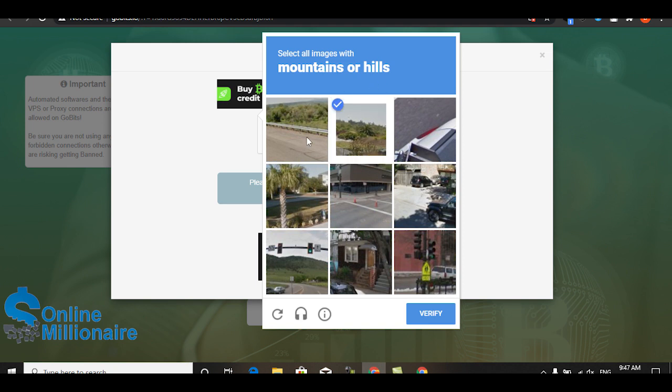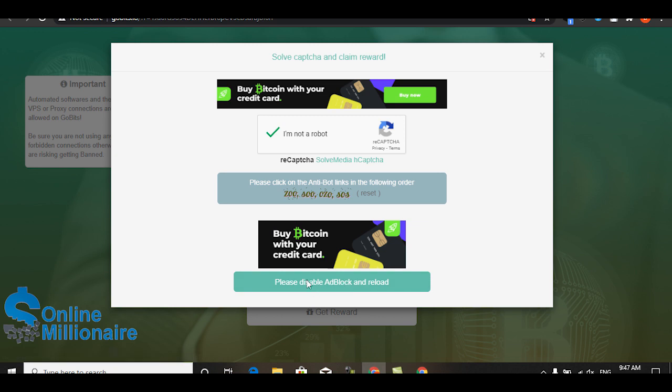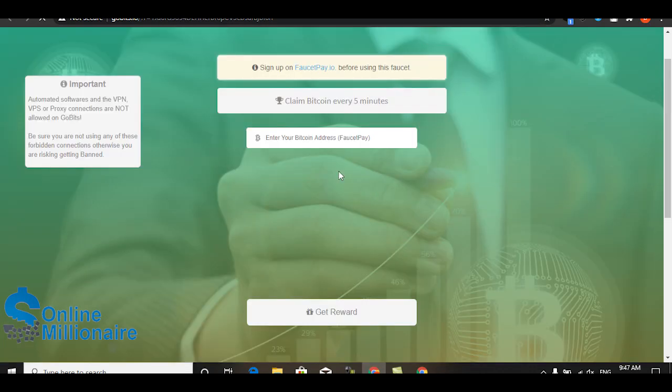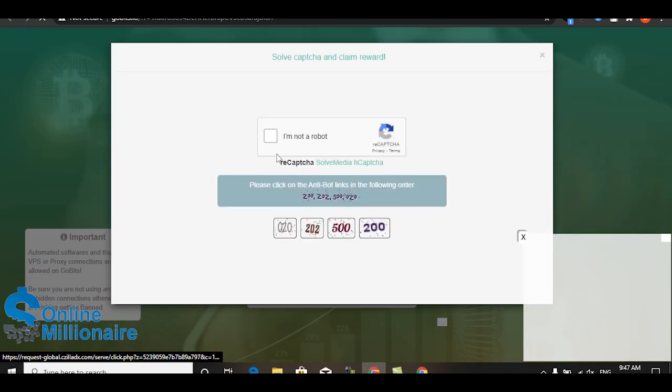And this one is the, okay, solve the captcha. Solve this captcha too. Okay, and display ad block. Okay, then reload. Just come here, just click it, ad block, and reload the page and solve it again, and you can earn your free BTC. Okay, without any seconds. Right now I reload the page.